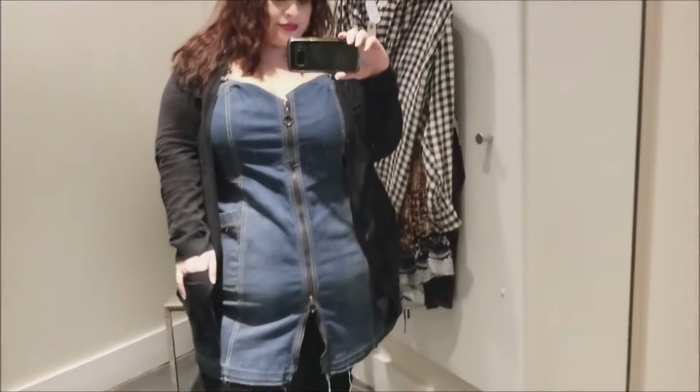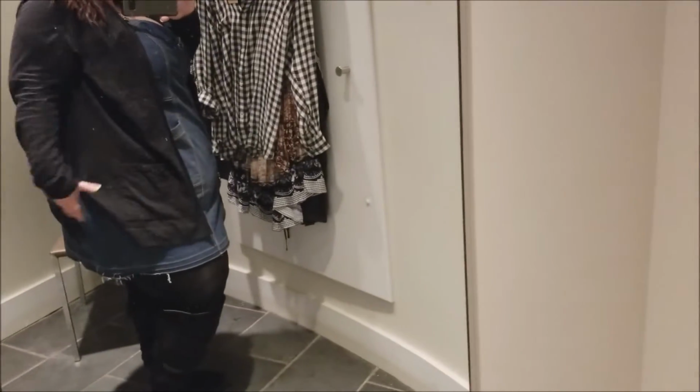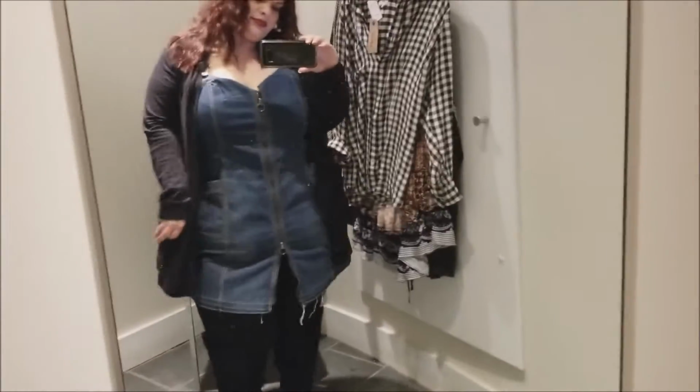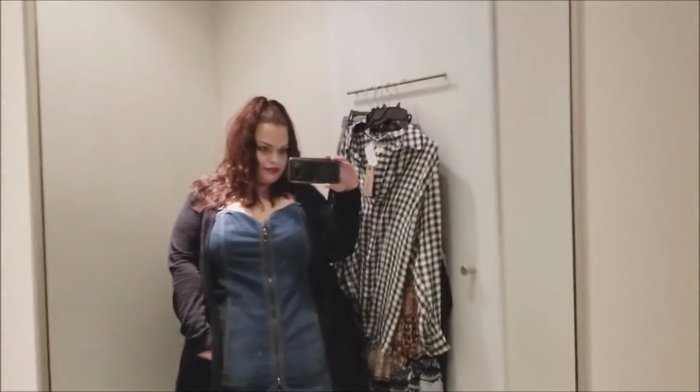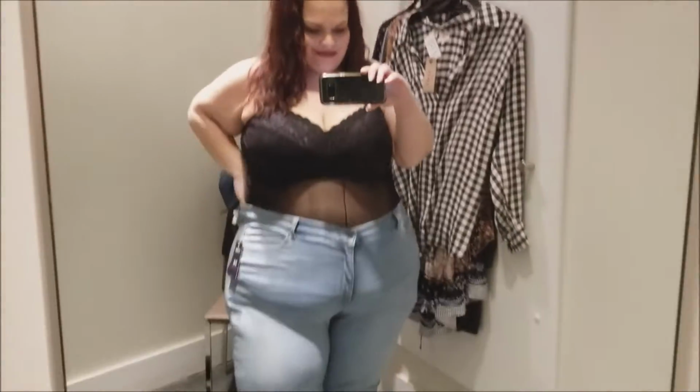All right, you guys. So for my outfit of the day, I'm just wearing a cardigan that I picked up from Old Navy and my denim, I think it's a pinafore dress that I got last year sometime, and some black boots. So the first thing I tried on was this pair of Capri length jeans. They don't look Capri. They just look slightly cropped on me. But I didn't have any jeans in this color, and I really like this light pale blue wash. They just didn't quite fit right.